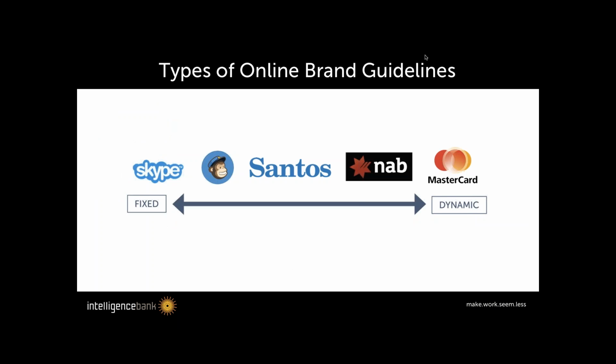Types of online brand guidelines. When thinking about the types of online brand guidelines, there's definitely a spectrum from fixed, static brand guidelines, which are usually publicly available, to guidelines that also offer some sort of brand management process. For example, here you can see Skype and MailChimp are fixed examples, whereas Santos, NAB, and MasterCard are much more dynamic. And when you embark on your brand hub project, it's an important first question that you'll want to answer: the type of platform that you'd like to create for your users.